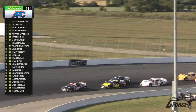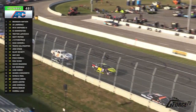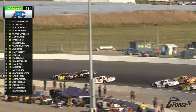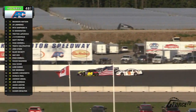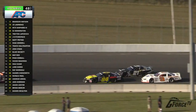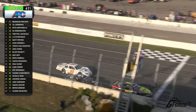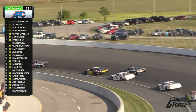Now Shea Gemmel will slip to the inside of Matt Pritico as they work off the 4th corner. All this happening behind Trayton Lapsevich and the top 4, which now includes DJ Kennington. He slipped his way up in there. Yeah, that restart did not go well for cars on the inside lane as Josh Stoddy squeezed up to the outside. Contact between Matt Box and Blair Wickett. That was a little hairy there going down the backstretch. Blair Wickett, Josh Stoddy, good saves to keep the cars going.